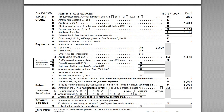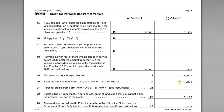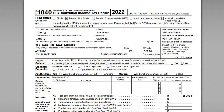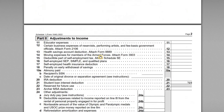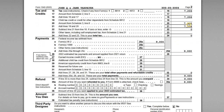So that's why when we go back to the 8936, we might have a $15,000 credit amount that could be used, but when we look at our tax liability coming from line 18 of the form, it's only $7,206, right? So the personal use part of the credit is limited. We can't take the full 15. We can only use $7,206. So if I go to Schedule 3, that's where the credit initially flows through to. Schedule 3, additional credits and payments, we can see here in Part 1, non-refundable credits. We have line 6F, qualified plug-in motor vehicle credit, $7,206. So that is the amount that's flowing through to page 2 here.